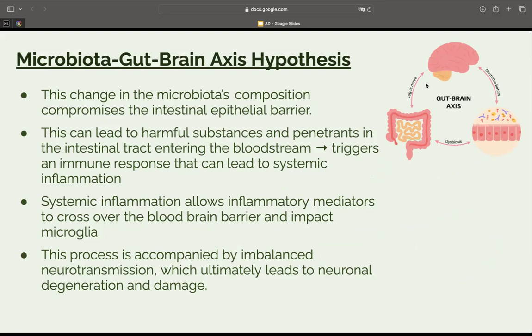This triggers an immune response that can lead to systemic inflammation, the neuroinflammation hypothesis, and this systemic inflammation allows inflammatory mediators to cross over the blood-brain barrier and impact microglia in the brain specifically. This process is also accompanied by imbalanced neurotransmission, which ultimately leads to neuronal degeneration and death.